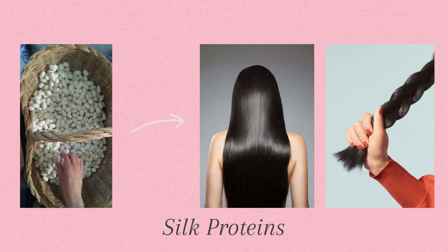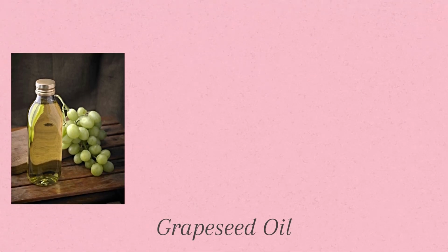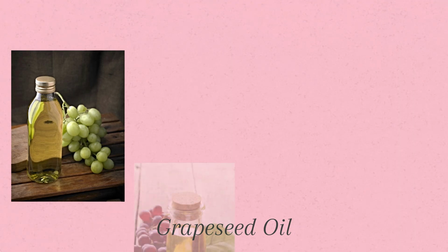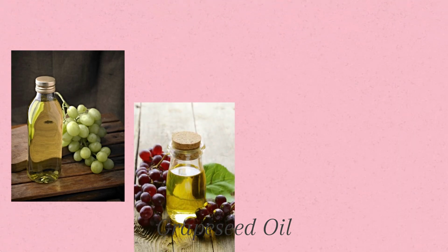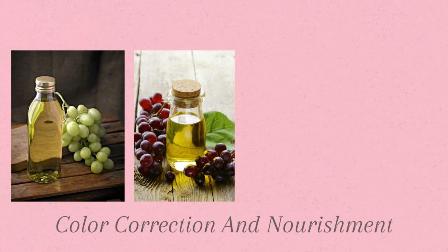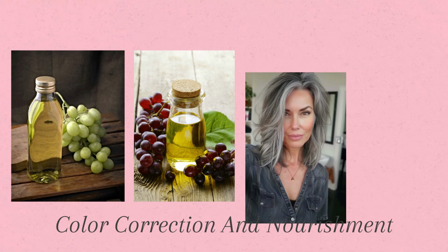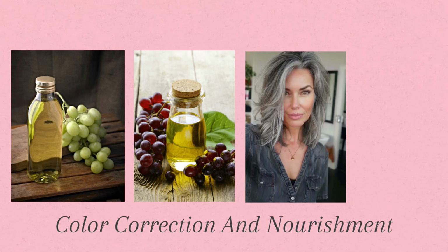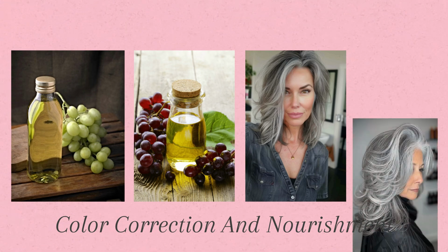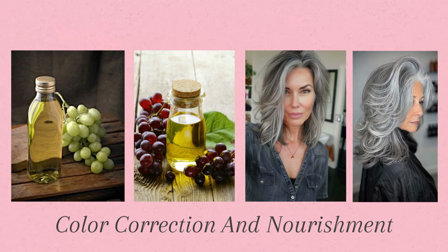stripped after use. On top of all that goodness, the shampoo contains grapeseed oil, which is fantastic for locking in moisture, keeping your hair soft, smooth, and easy to manage. It's the perfect balance of color correction and nourishment, so not only will it work wonders on neutralizing those stubborn yellow tones, but it'll also leave your hair feeling nourished, shiny, and healthy, instead of dry and brittle like some toning shampoos can do.